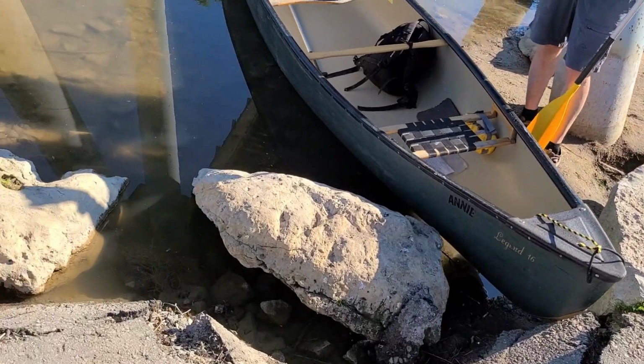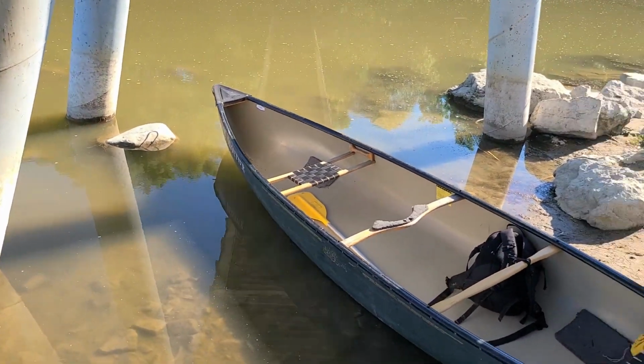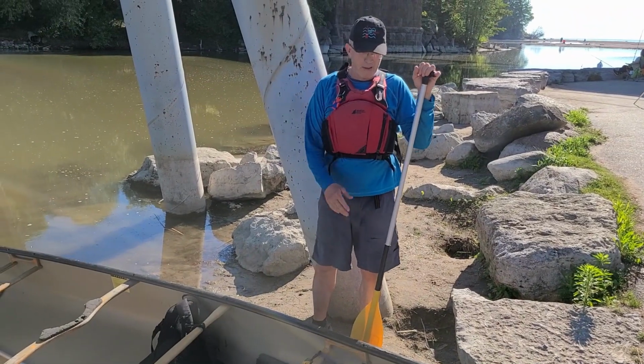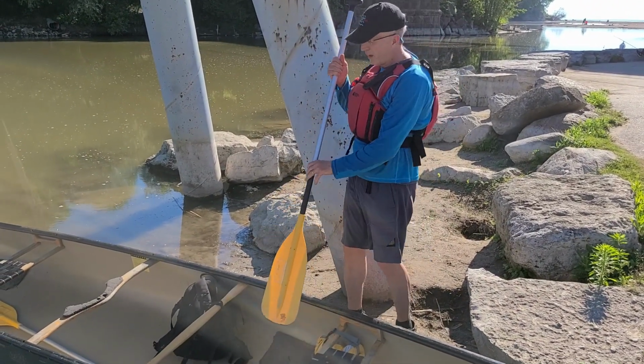I'm going to be paddling solo because we're social distancing, or physical distancing, these days, so I'm going to try to show the basic strokes and then just kind of interpret what you do at the front, or the bow, or the back, or the stern. So when you're launching the canoe, there's a couple ways to do it.